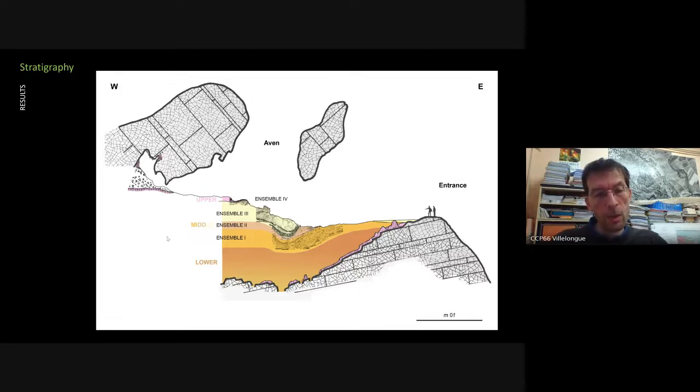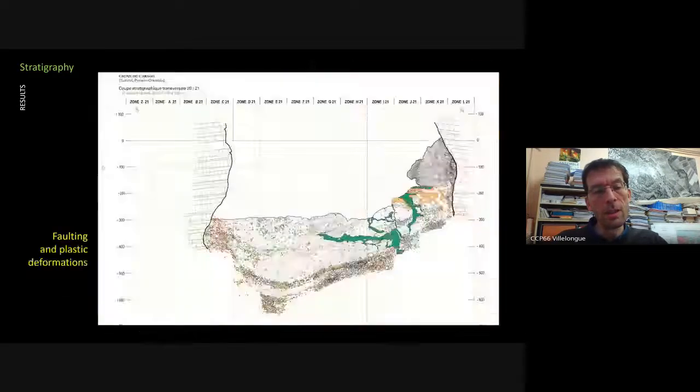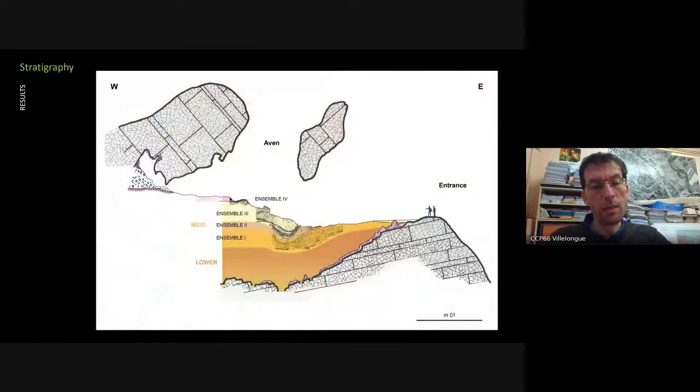A bit lower is the middle stratigraphic complex, which represents most of the sediments that have been excavated. That is almost 10 meters of thickness that have been excavated. And it has been subdivided into three ensembles. The upper and the lower are composed of laminated sands, which are Ensemble 1 and Ensemble 3. And the middle ensemble of the middle stratigraphic complex is called Ensemble 2. And it's more massive. It's non-laminated sediments in the field, and it seems much thinner sediments. So we'll see later how we interpret that.